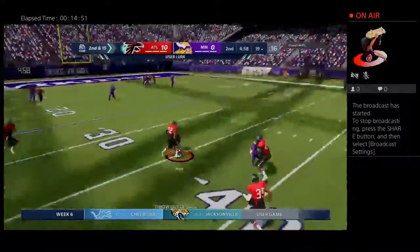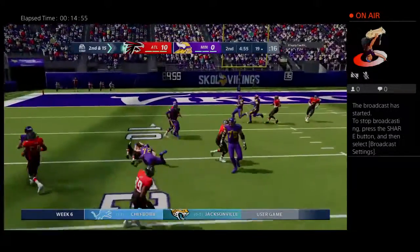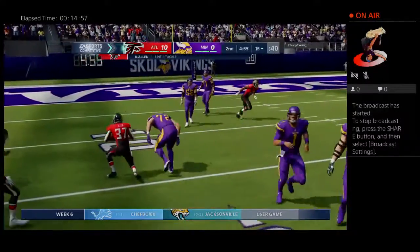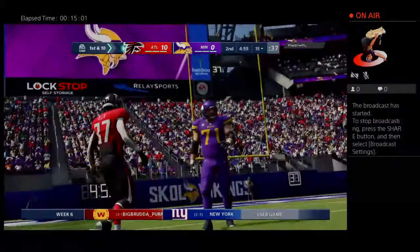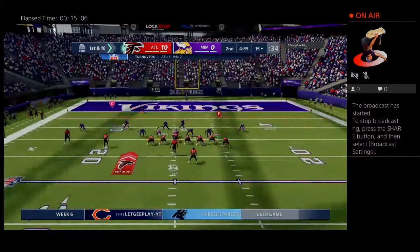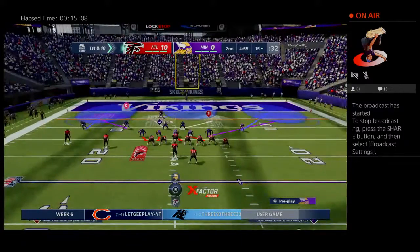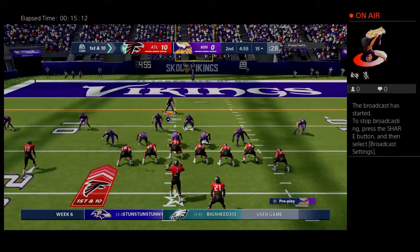Make them do it. And a double coverage, and it's intercepted. Ricardo Allen with a pick. And they're going to be set up in the red zone at the 15. That interception sets them up beautifully already in the red zone. And you can hear it all the way up here. Everyone turn to block, find a spot, and now they're set up inside the red zone for their offense.